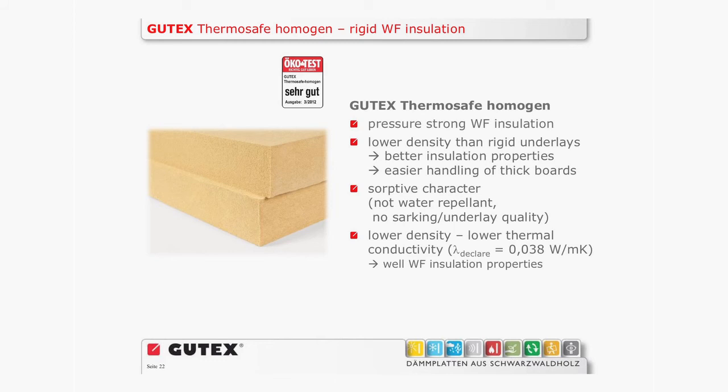It has absorptive character, so it is not water repellent, but this is quite good to manage the humidity internal of the cross section. This material may take humidity, spread it over a big area, and then this humidity may go out by the vapor permeable character of the whole cross section.